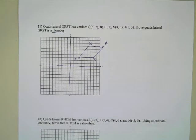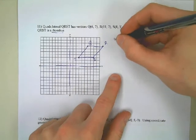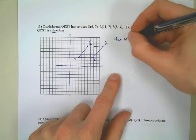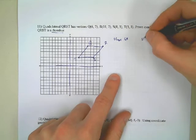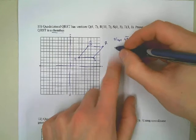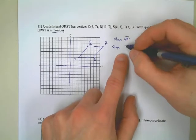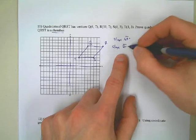Okay, so, rhombus. Alright, to prove it's a rhombus, we first got to show it's a parallelogram. So we're going to count our slopes. So we'll do the slope of QR, the slope of TS. So you're still finding slopes? Yep. That's what you do for everything? Yep. In all these shapes, we first want to make sure that it's a parallelogram, and then we get into more specifics.